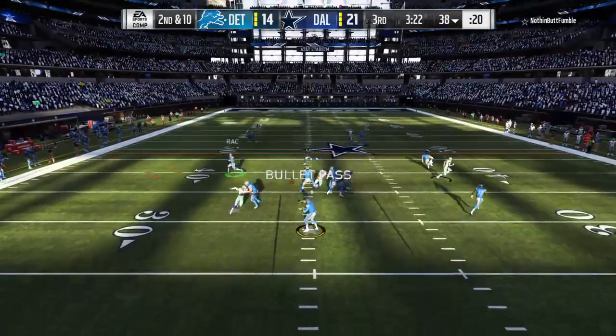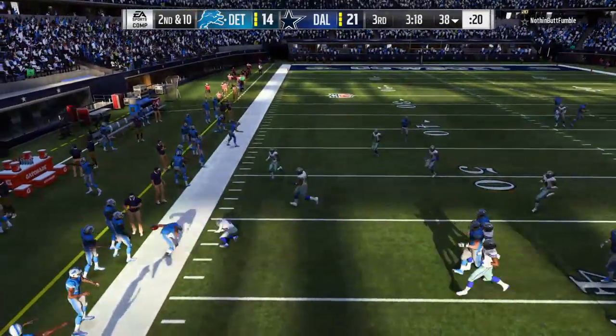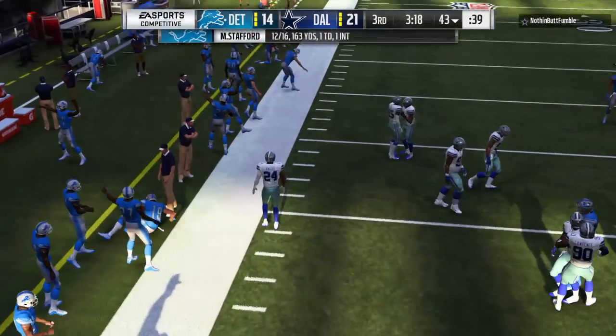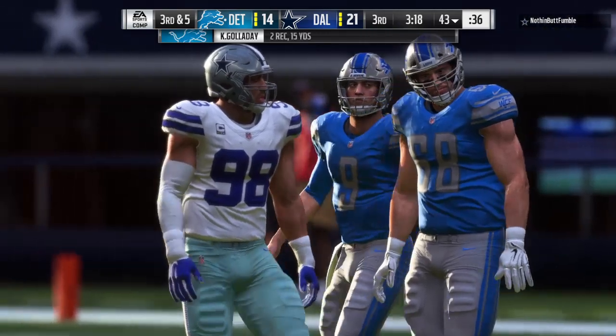On 2nd and 10, Stafford. He'll get this one to Gallady. And he'll be out of bounds after getting this one across the 40. That catch good for 5. It's 3rd down.